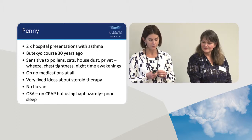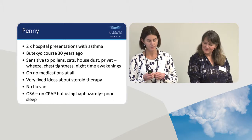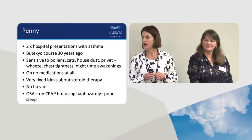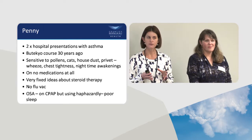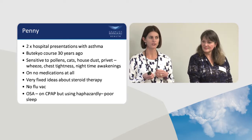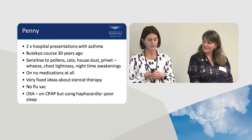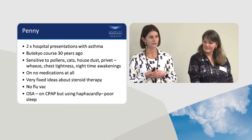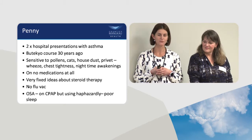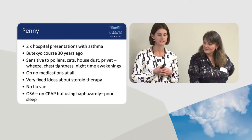But what was going on with Penny was that she did have quite a lot of left hip pain, and she also had some stress incontinence. So although she was doing all this exercise, she was never actually pushing herself very hard. There was certainly what sounded like she was fit and active, but there was actually quite a lot of exercise intolerance because she wasn't really working at a hard enough intensity to get the benefit from it.